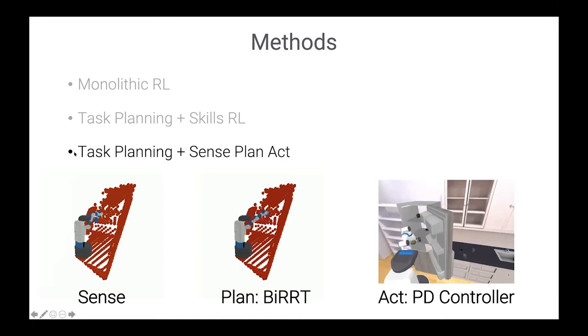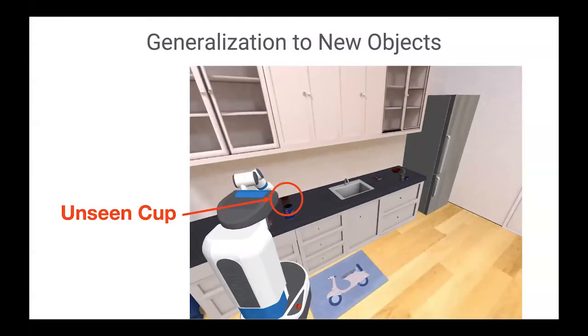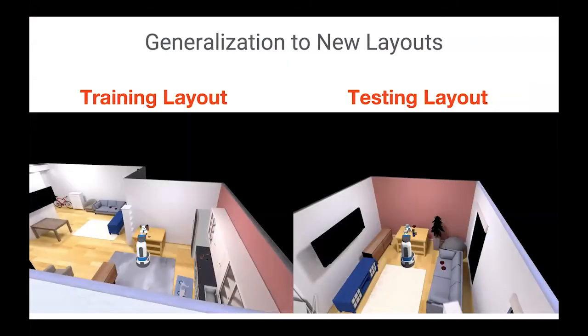And this is combined with task planning so that you know whether right now you want to navigate, pick up an object, close a drawer, open a drawer, and so on. So you can either do RL alone, you can do sense plan act alone, or you can combine them with a task planner, so you can make it a hierarchical approach. And in some sense, we are doing large-scale training on lots of different environments, and we are doing systematic generalization to new objects, new receptacles, and new layouts.